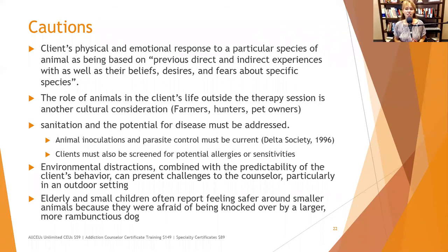Environmental distractions combined with the unpredictability of the client's behavior can present challenges to the counselor, particularly in an outdoor setting. So, what's Sally going to do if the dog starts to run off? What's Sally going to do if the cat climbs a tree or gets scared?